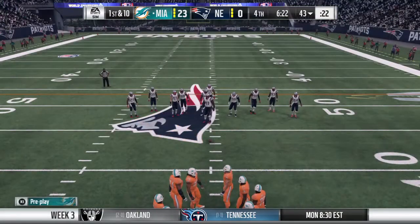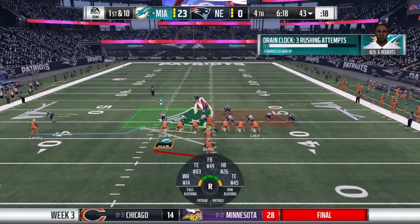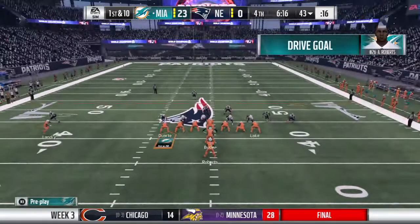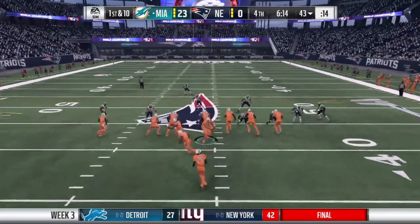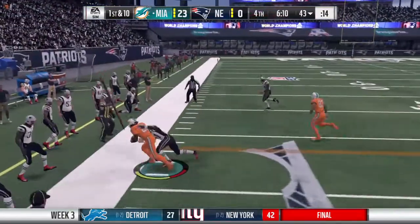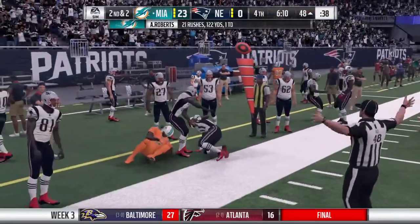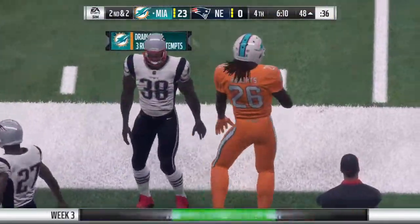So they pick up the first down after the run, and now they approach for the fresh set. All right, here we go. Now they'll run it on the toss. Oh, he's got some breathing room. 8 yards on the pickup, and now they'll have some options on 2nd and short.